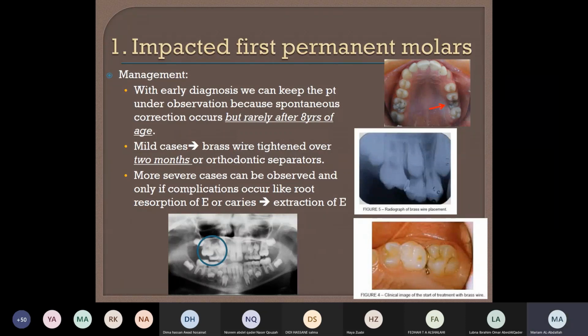And usually it works. Usually most of the sixes will unlock from underneath the E, but in other cases they will not respond. Like here, for example, this is a severe ectopic six to the extent that it has, as you can see, severe resorption of the E. In this case, we have to go for extraction of the E, wait until the six fully erupts, and then handle the problem of space loss. Because we know that the space for the 5 was lost, and we might be faced with a higher risk of impaction of the second premolar. So we will handle the loss of space later.